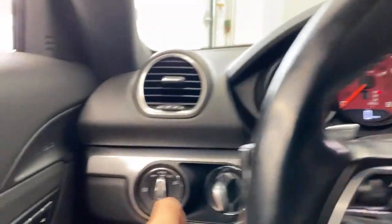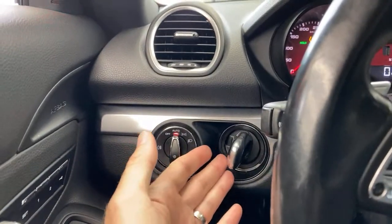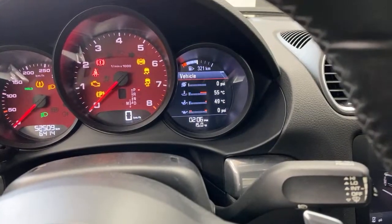Let's just turn the key to the on position, which is over here. There's no key in the car. That's just a tab that doesn't come out. The key's in my pocket. But you have a lot of customizable displays in here, and I really quite like that.